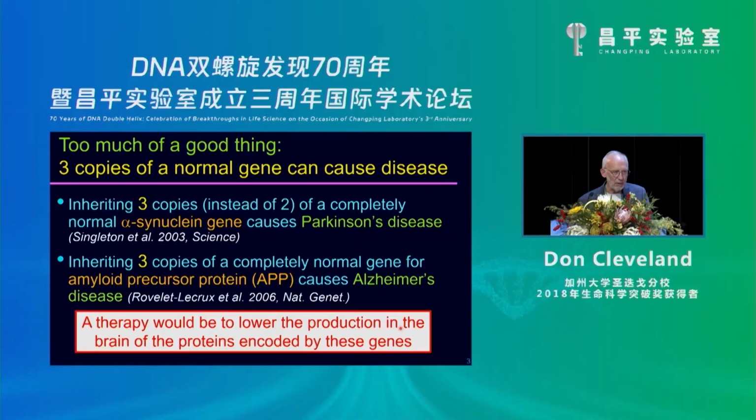And even more so was the discovery initially by Andy Singleton at NIH that if you inherit 3 copies instead of 2 copies of a completely normal gene that encodes the alpha-synuclein, you will develop early onset Parkinson's disease. So too much of a good thing. And then that was followed by the discovery that if you inherit 3 copies instead of 2 of a different gene, the one encoding amyloid precursor protein, you will develop Alzheimer's disease, and typically early onset.